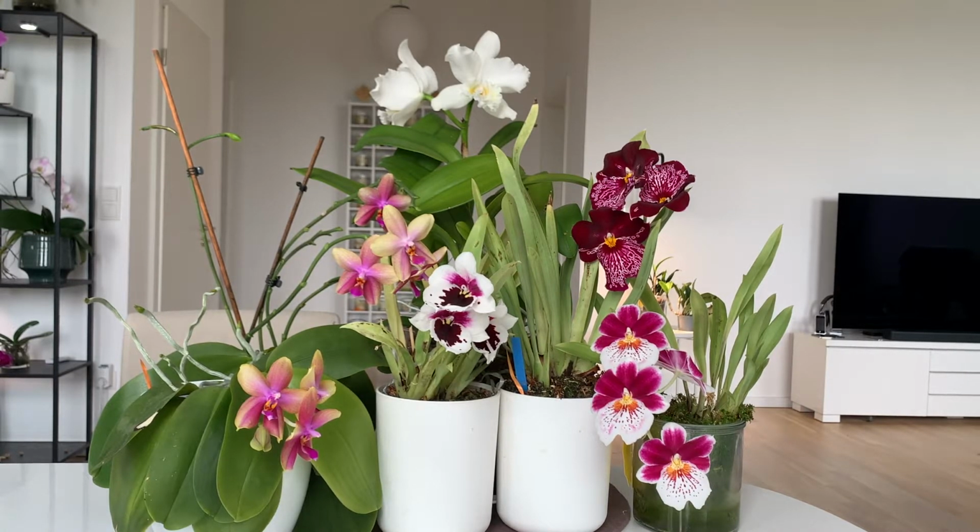I haven't posted for a while, so it's about high time I showed you what I have in bloom right now. These are a couple of plants that have been in bloom for quite a while now, but I just didn't get to shoot the video. So let's check them out, shall we?